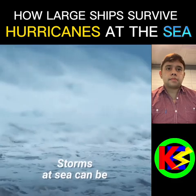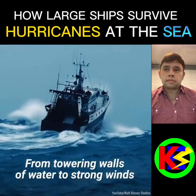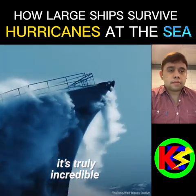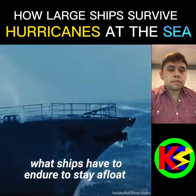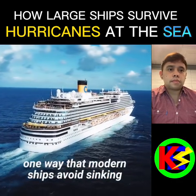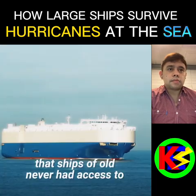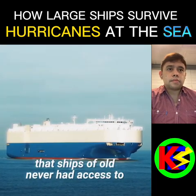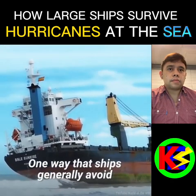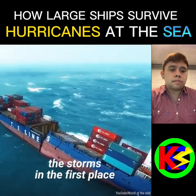Storms at sea can be some of the most intense experiences out there. From towering walls of water to strong winds, it's truly incredible what ships have to endure to stay afloat. In fact, one way that modern ships avoid sinking in massive storms involves a technology that ships of old never had access to: weather reports. One way that ships generally avoid sinking in storms is by simply avoiding the storms in the first place.